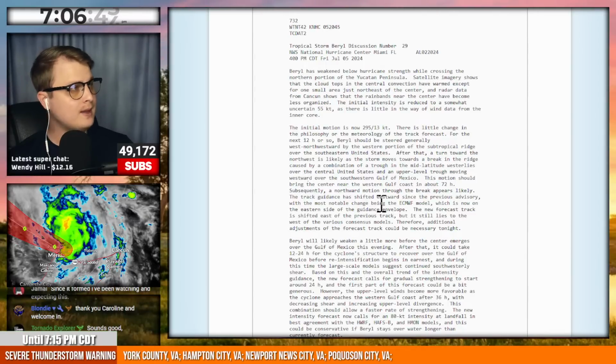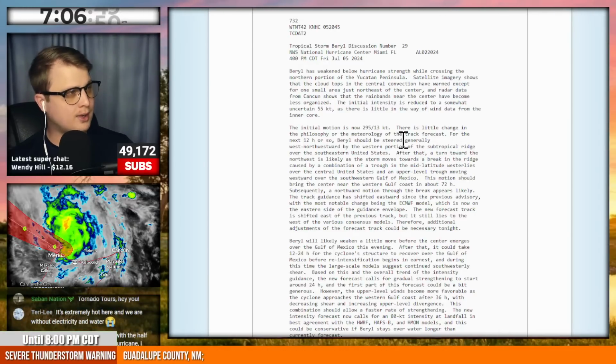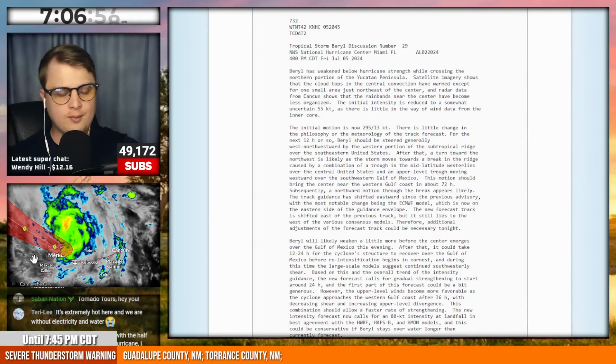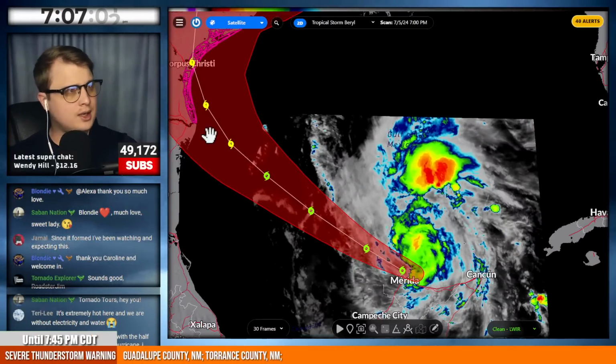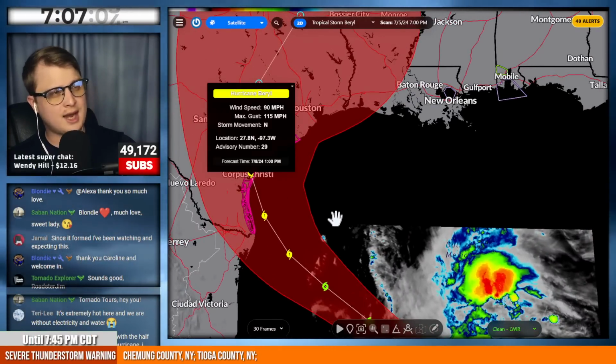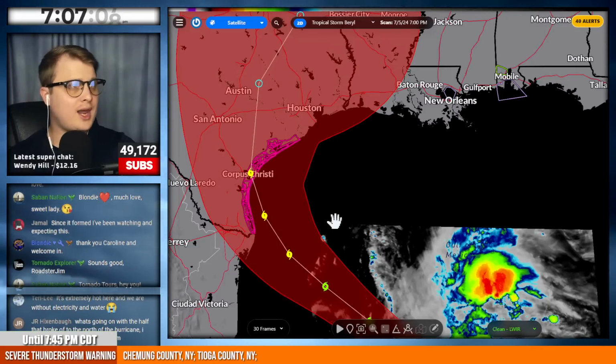But yeah, there's a little change in the meteorology of the track forecast for the next 12 hours or so. Beryl should be steered generally west-northwestward. So you see how they say "generally," uncertainty. They're putting all these words in there because, believe it or not, we're talking about a landfall here within the next 3 days, if this exact track were to happen.